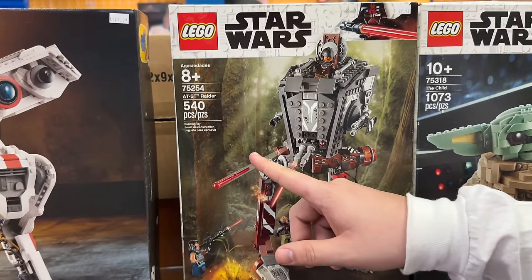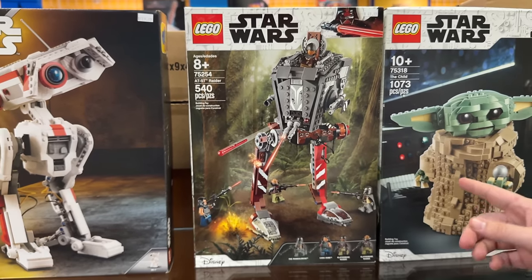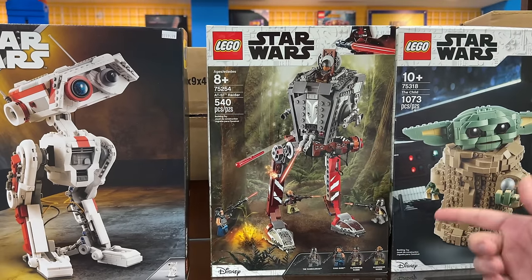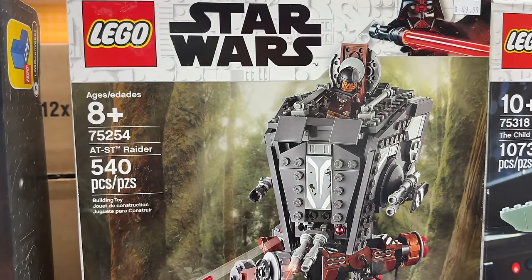Totally forgot to mention this when we're talking about AT-STs. So this is the AT-ST rated. I remember everybody going on there, like, it was GameStop or something, and they were just buying these things up because they thought they were going to be worth so much.